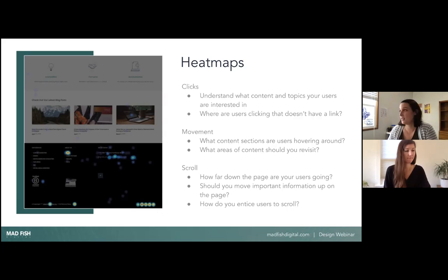Then scrolling is really an interesting one. I've been doing a lot of these, and I'd say only about 20% of users are going to get to the footer of your page on your home page. And that increases throughout the website. So that really helps you know that if you're putting really important information in the middle or bottom of the page, you can see if your users are actually getting that, and if you should move it further up on the page, maybe not have so much information, and really entice your users to scroll.